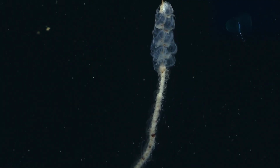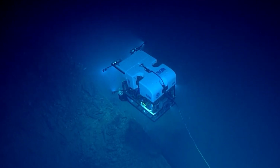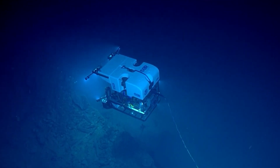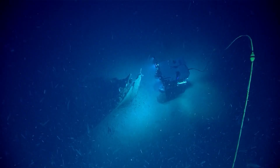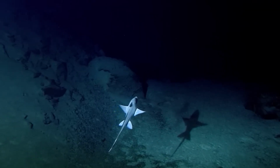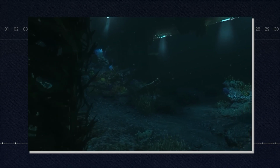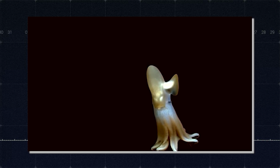Is that its head? Its tentacles? Does it even have a head? What is that thing? Back in 2015, a team working on the Serpent project stumbled across something truly bizarre. Using a remotely operated vehicle, they were exploring the waters off the coast of Angola in the South Atlantic Ocean. At a depth of 4,350 feet, they captured footage of what can only be described as a living nightmare.